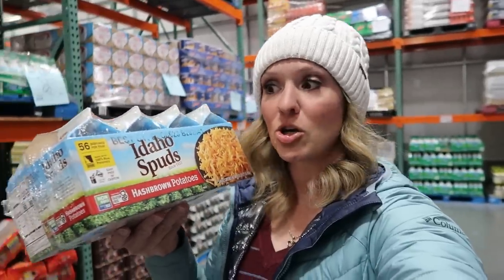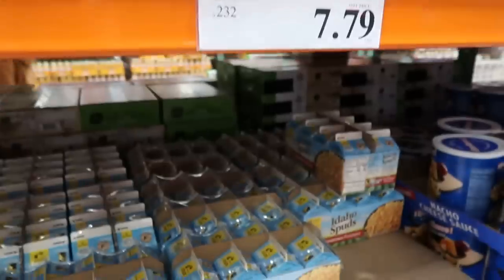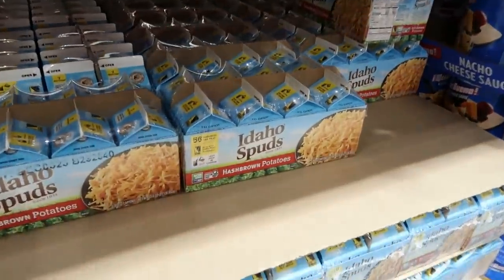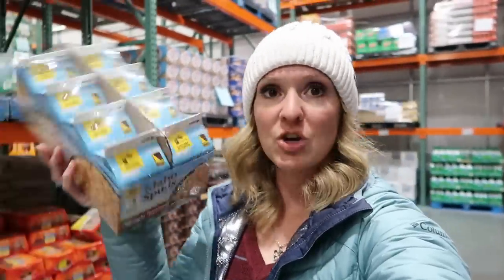Speaking of breakfast, these dehydrated potatoes are shockingly a good deal and delicious. I have purchased these several times. You just rehydrate with water. There's already salt in it. They have a very long shelf life. This pack of 8 is under $8. This is a great way to stretch any meal.